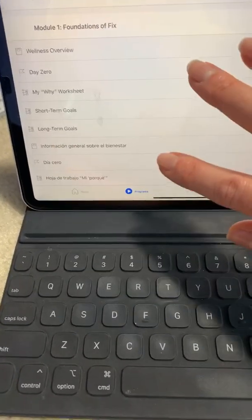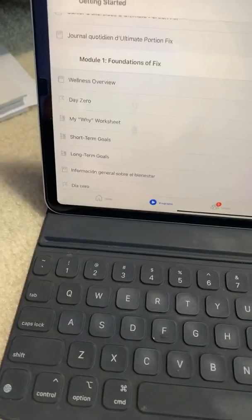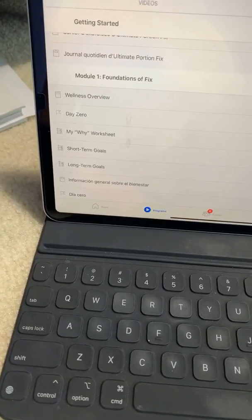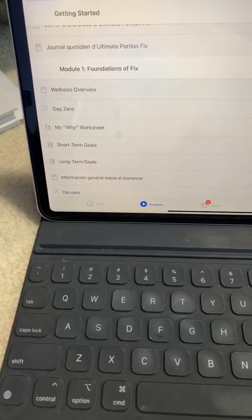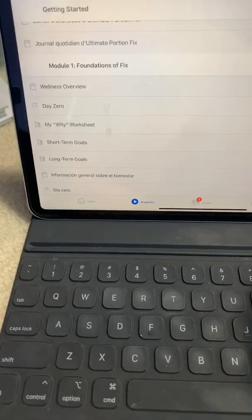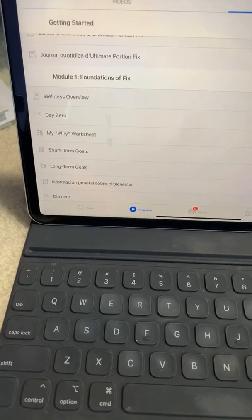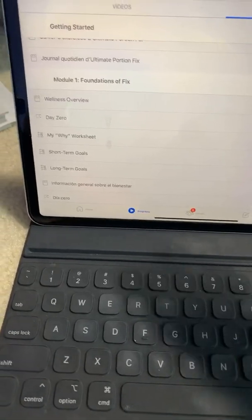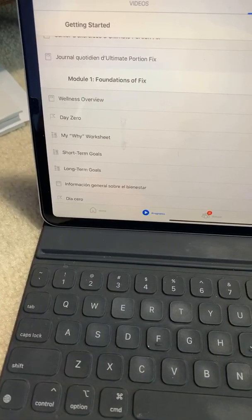So you're going to do these things in the book, but we have been talking to our challengers about going back maybe every 30, 60, 90 days and doing another wellness overview. How are you? How are you progressing? Let's talk about your short-term goals. When you do goals on day 1, where are you on day 90? So we can always go back into these things and repeat, which is why it's nice to have them all here. So that is Ultimate Portion Fix in a nutshell.